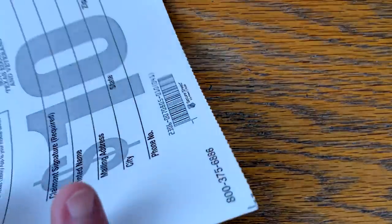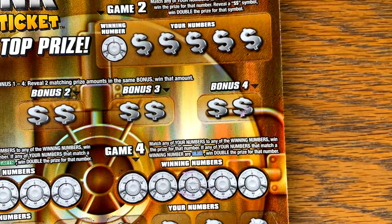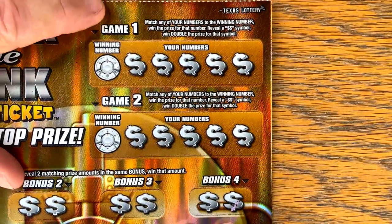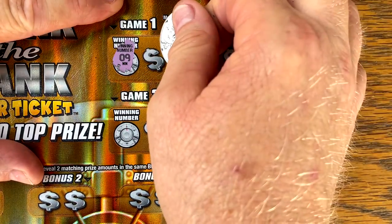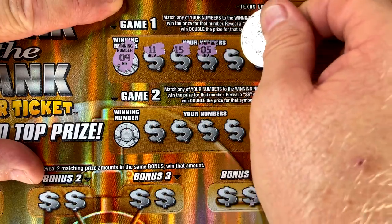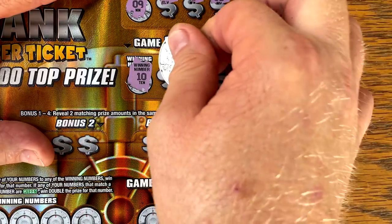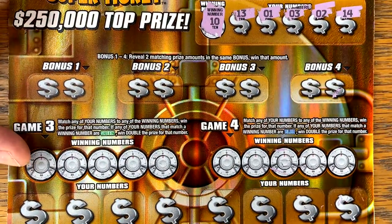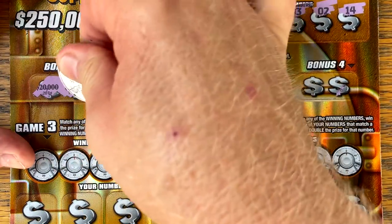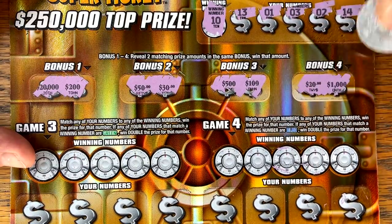All right, down to our very last ticket. Let's see if we can't end with a win on ticket number 10. Looking for nine or double dollar. Come on, let's get the double dollar. Ten. All right, let's see if we can't get it right here. All right.